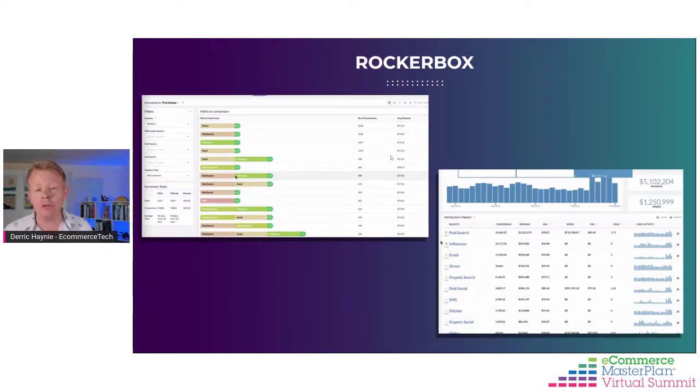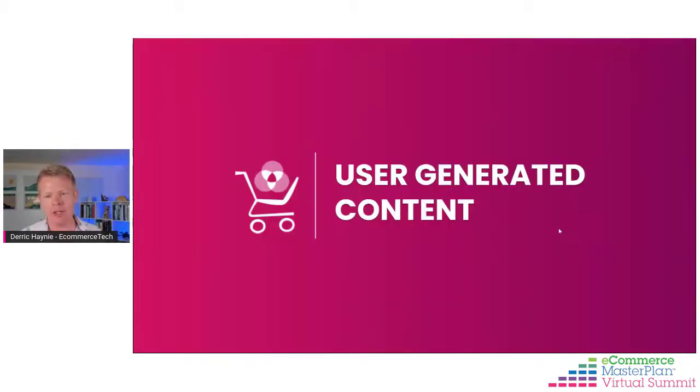Rockerbox, once you go into multiple different channels of acquisition, you're going to need a tool to monitor your attribution. And this really breaks it down so you can see, here's what paid search actually made for me, as its influence on the customer journey, not what Google or Facebook said the return on ad spend was, but what it actually made for me. So my actual total revenue is my actual total revenue, not 3x or 5x my total revenue, because it's adding up from all the channels, right?